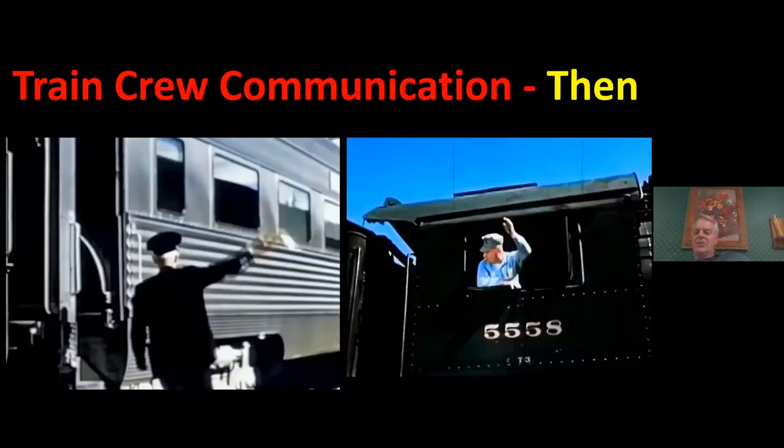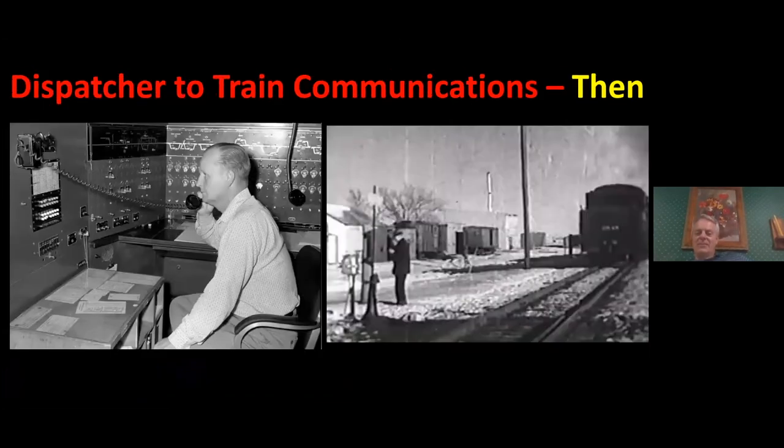How did train crews communicate early on? Oh, there you go, hand signals, okay? Before there were radios, yeah, there was a signal for everything. Stop, slow down, oh, everything. So that's how they communicated.